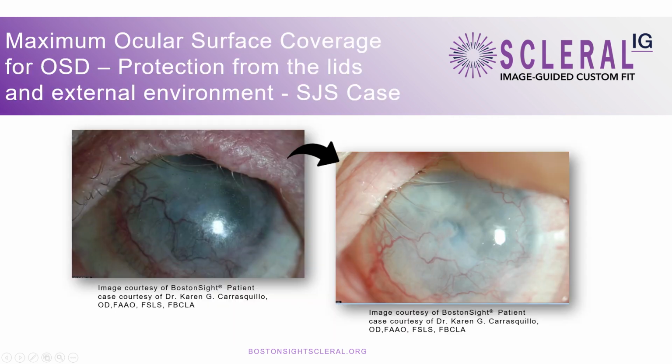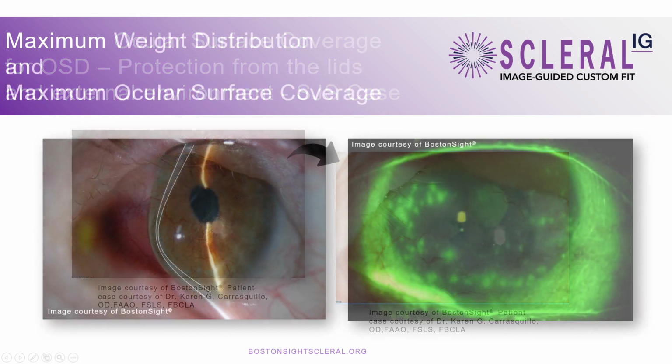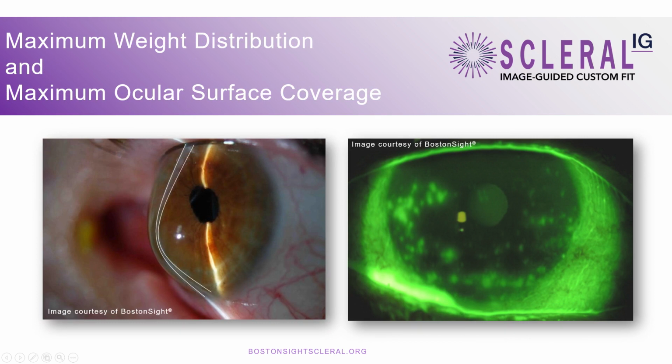Let's say, for example, you are dealing with a Stevens-Johnson's case or any other case that is susceptible to the anatomy of the lids, for example, from entropion, ectropion, distichiasis, or just keratinization. By maximizing the ocular surface with the use of a large diameter lens like the Scleral-Ig, you're also protecting that ocular surface from the external environment in the case of chronic exposure, for example. So having an image-guided offering in the Scleral-Ig powered by the Eaglet-Eye ESP allows clinicians the benefit of a large diameter lens that can cover that entire spectrum of complex corneal diseases, from an irregular cornea point of view to ocular surface diseases, especially for these fragile and compromised corneas.